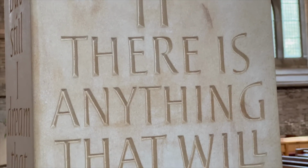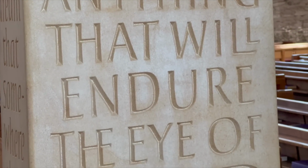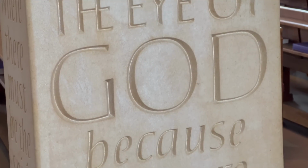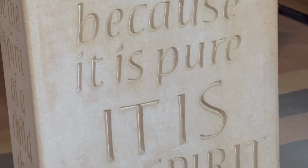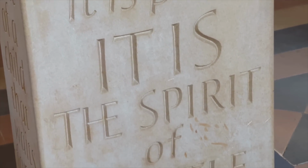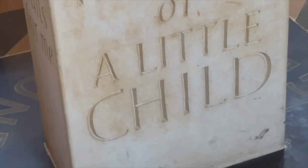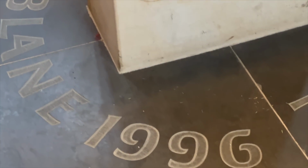If there is anything that will endure the eye of God because it is pure, it is the spirit of a little child. And it says the tragedy of Dunblane, 1996.